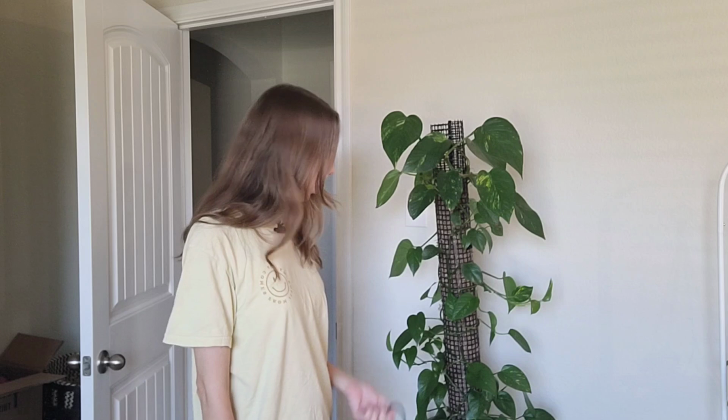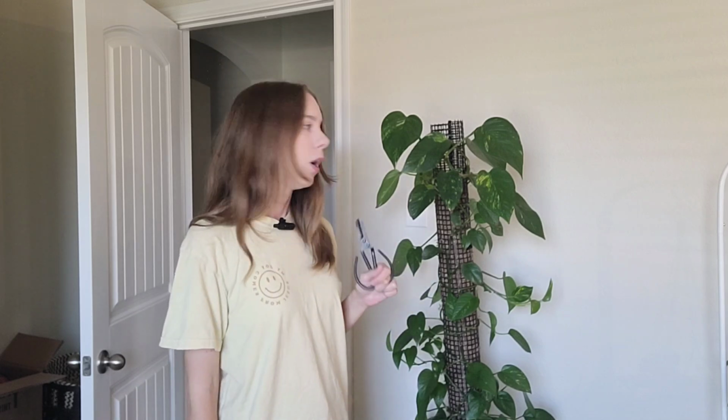All right. So this is my moss pole, or this is my golden Pothos. Now it is on a stand, so it is not this tall, but it is still fairly tall. And I couldn't tell you the size that it is. I can't remember how tall the moss pole ended up being, but it is pretty large, and it's about a 3-inch moss pole, way larger than I normally do, but there was so much plant.